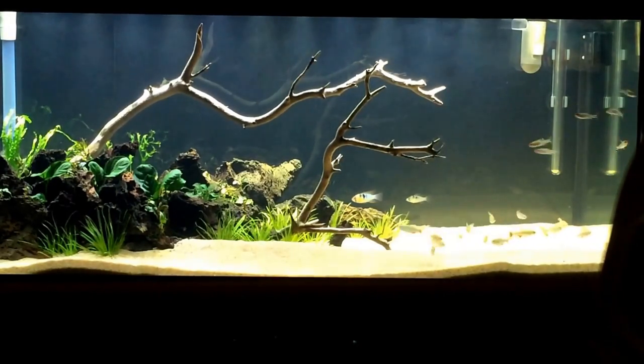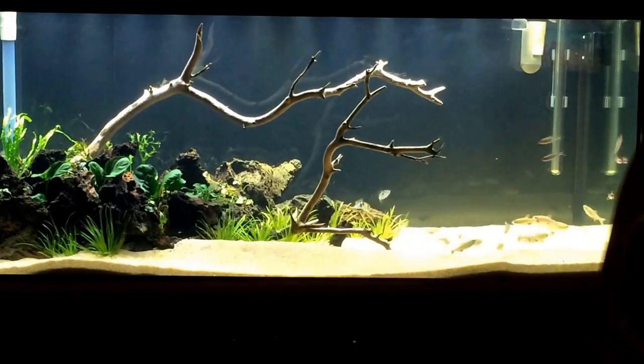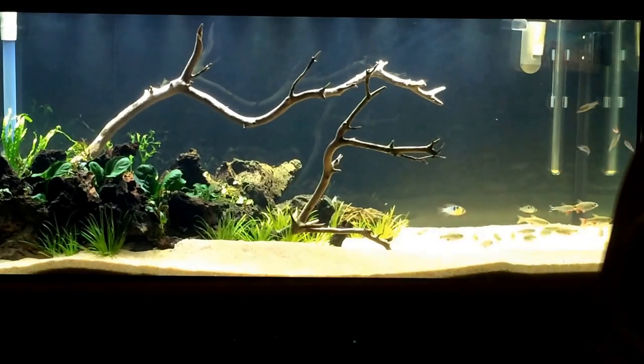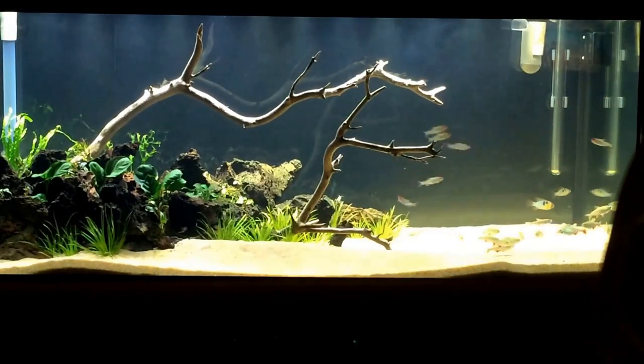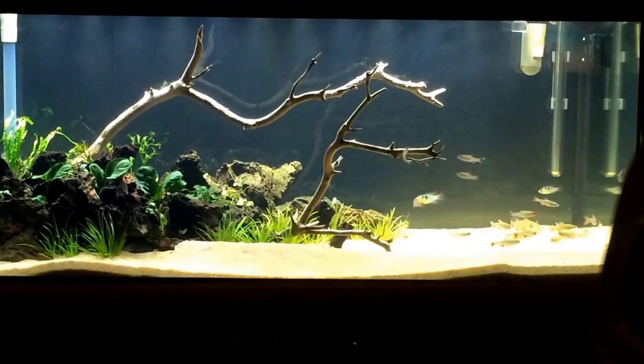So just a quick update, you know, quick 6-7 minute update, that's what you want to call it. I hope you're enjoying the way this tank is coming along. I know I am. It's probably a little bright from that light, but this is what it is.